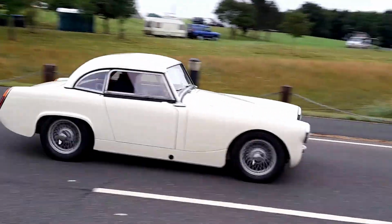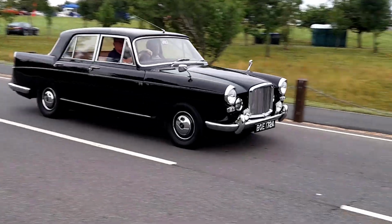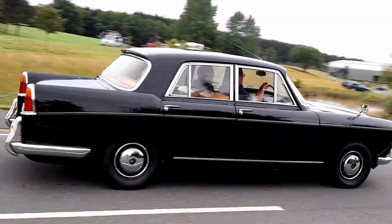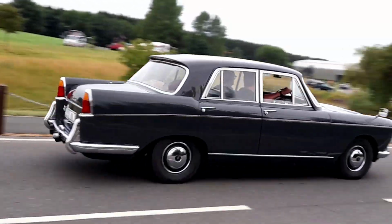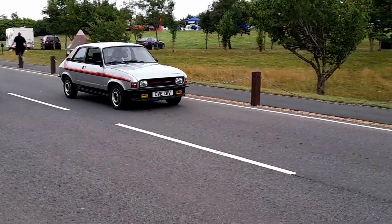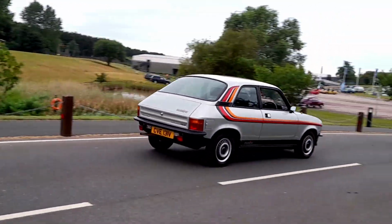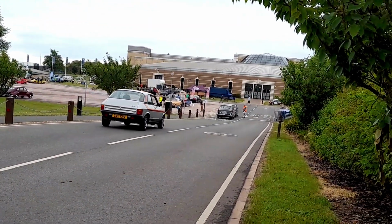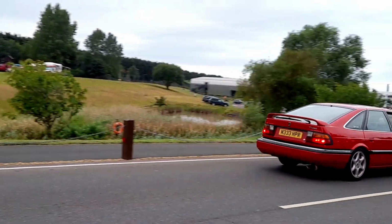There's another one. Well, that's a Vanden Plas Princess. And another one. Intoxicated with the fumes. Oh, we've got an Allegro Equipe. Wow. Anybody know those stripes are a mile off? What a rare car that is. That sounds rather naughty.